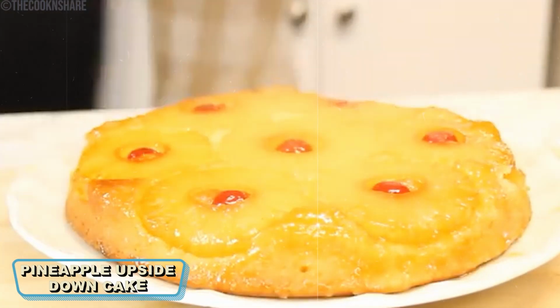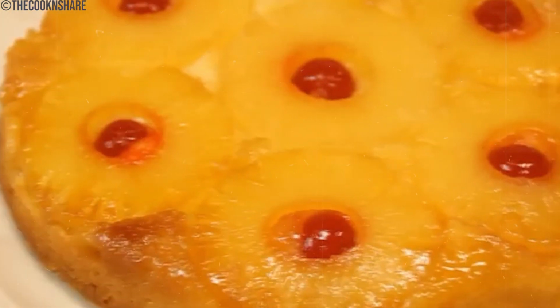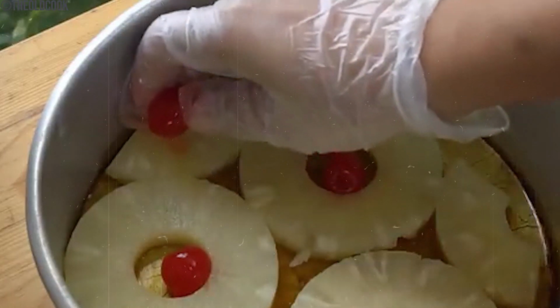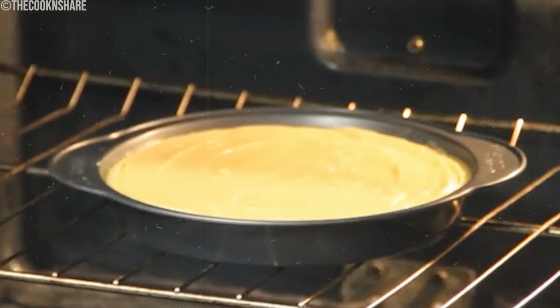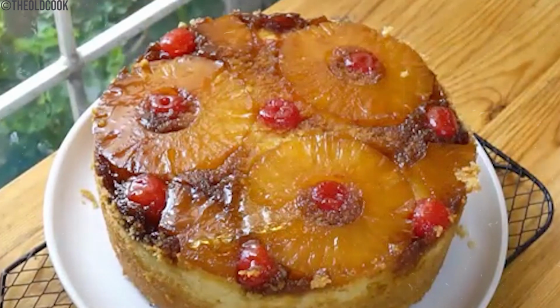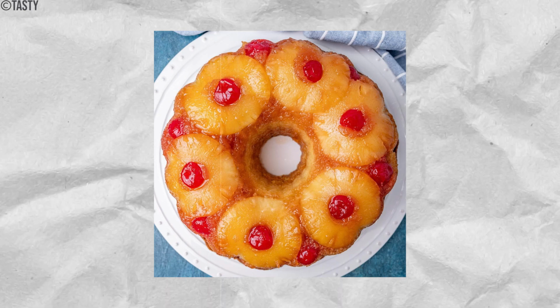The pineapple upside down cake is a staple in many homes and is known for its simplicity and delightful presentation. It begins with a mixture of brown sugar and melted butter poured into the base of a cake pan. Pineapple rings, often paired with bright red maraschino cherries, are arranged neatly on top. As the cake bakes, the sugary mixture caramelizes, creating a rich and sweet topping. Once baked, the cake is carefully flipped, revealing a beautifully caramelized layer of pineapples and cherries resting on a soft golden cake. Its simplicity and rich flavor made it popular for gatherings and family dinners.